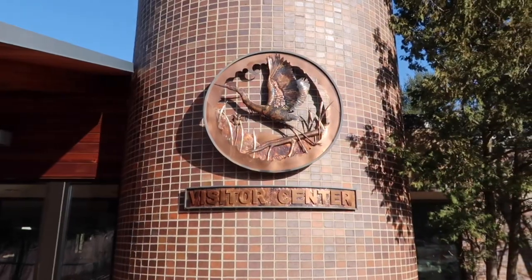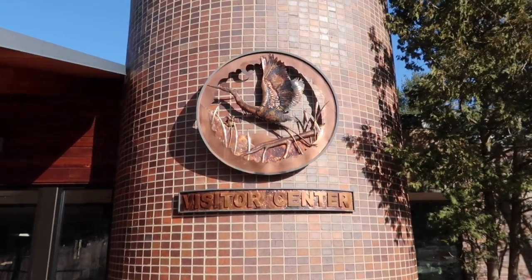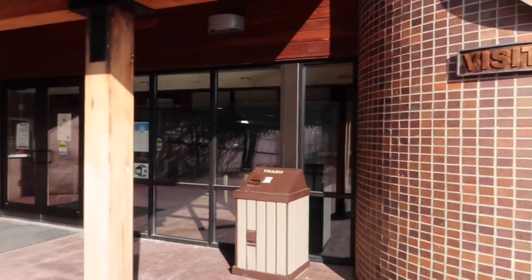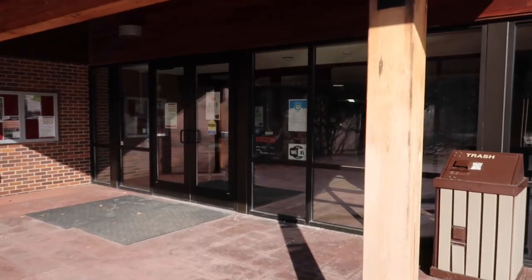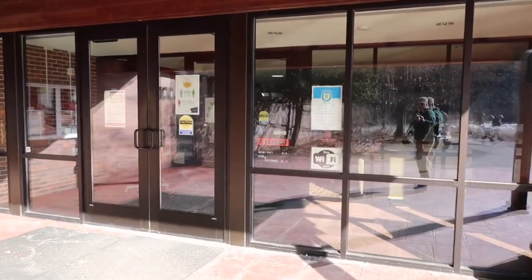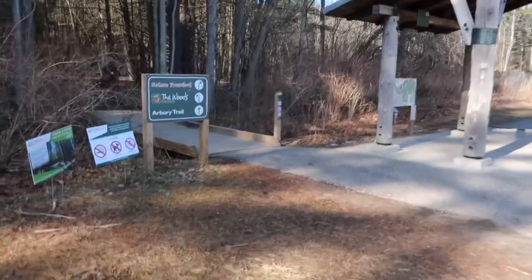All right, so here's the Chippewa Nature Center Visitors Center. They don't open till 12. Today is Sunday, and it's only about 10 o'clock. So we'll come back and check out the visitor center when we're done hiking. All right, let's go check out some of these trails.